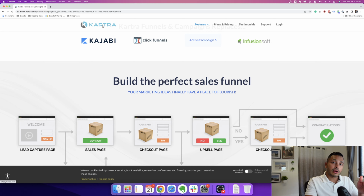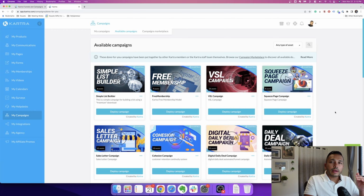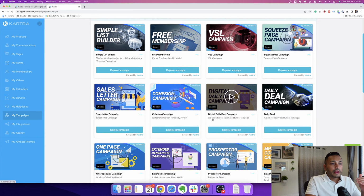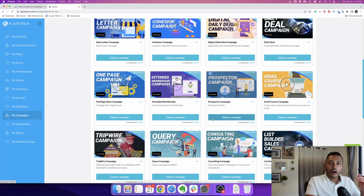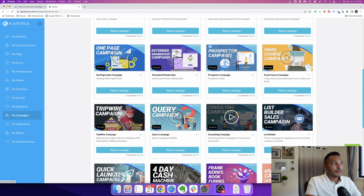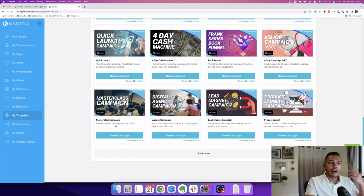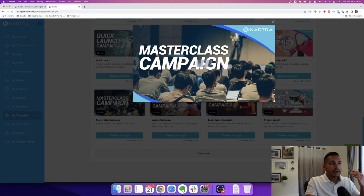So let's go to the Kartra backend. Here we are in the Kartra backend and we are in the available campaigns area. As you can see here, there are a ton of done-for-you one-click campaigns. So for example, let's say you're launching a masterclass. It's a webinar-like campaign for cold traffic. You can see what the description is there, and if you want to launch this masterclass, well, you can play the video.